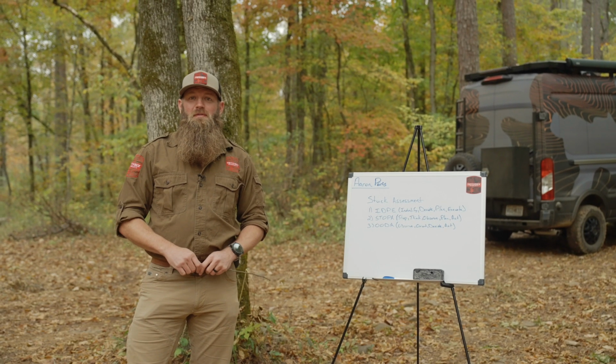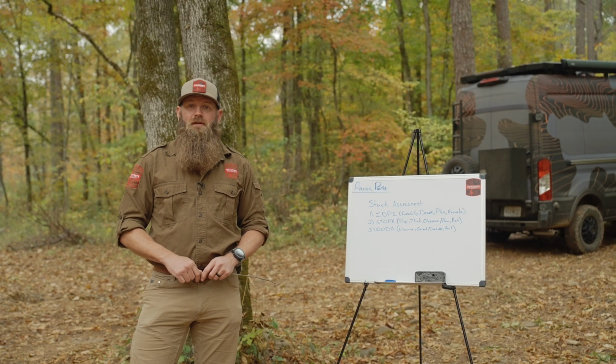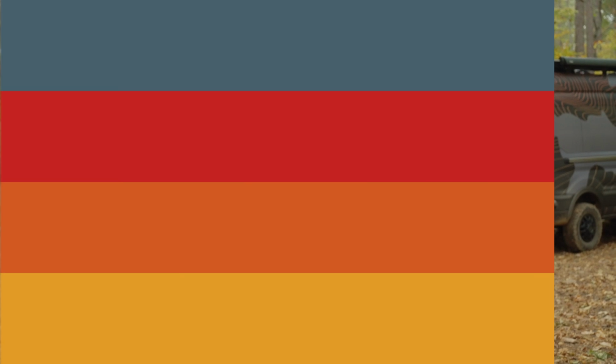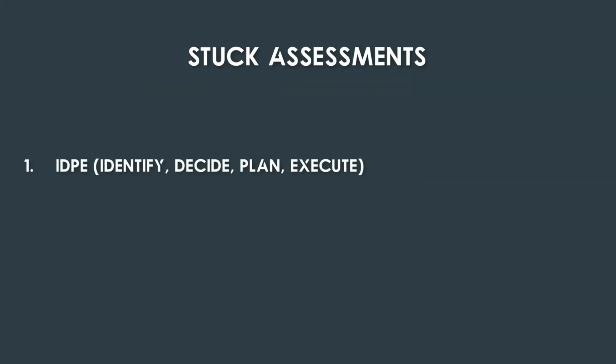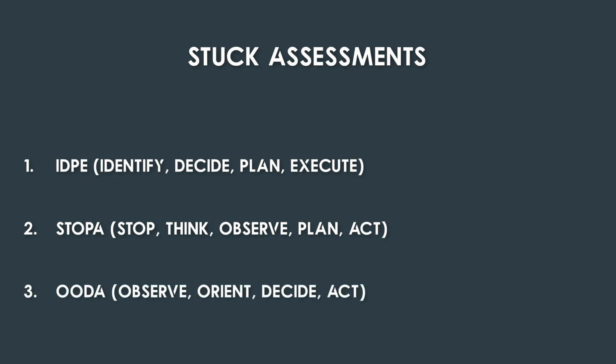Should you find your vehicle needs to be recovered, we'd ask that you do a stuck assessment to safely and effectively recover your vehicle. Three common stuck assessments are: number 1, IDPE, identify, decide, plan, and execute. Number 2, STOPA, stop, think, observe, plan, and act. Number 3, OODA, observe, orient, decide, and act. Each of these will get you from point A to point B to recognize the hazards that are associated with the recovery, identify the appropriate recovery method, and safely execute your plan.